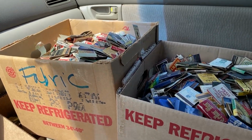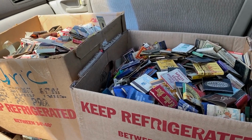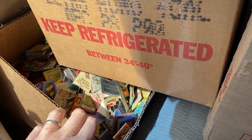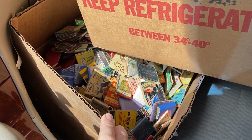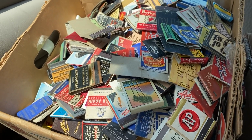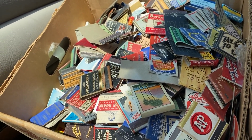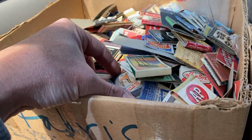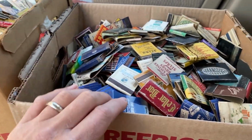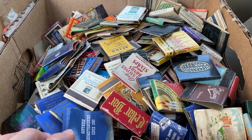You'll never believe it. I came to the same place that I bought the huge matchbook lot, and guess what? There was more in there again. Same person, same situation. I said, hey, will you sell them all to me? They called her up, and this time it was probably 5,000 in here. $135 is what I paid.